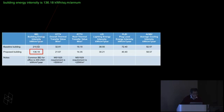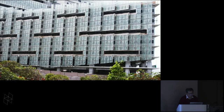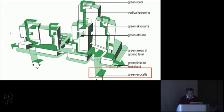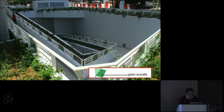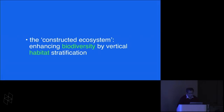The building uses 136 kilowatt hours per square meter per annum, compared to 210 for other buildings in the locality. Now, the west side is different. We angle it so that it keeps out the west sun, and so this is a detail of the west side. And again, we have an eco-cell where the staircase brings the vegetation from the third floor all the way down to the basement. So this is the scheme that we did. This was the idea of designing the building, enhancing the biodiversity, and making the building into a living system.